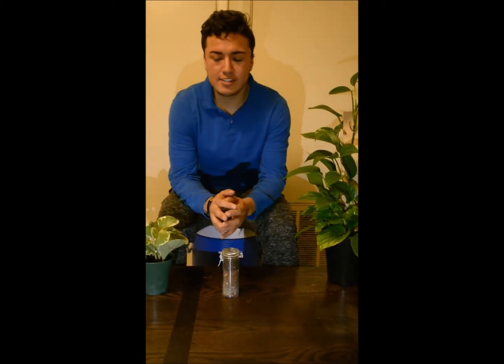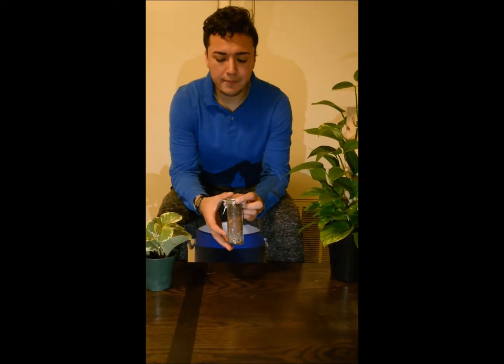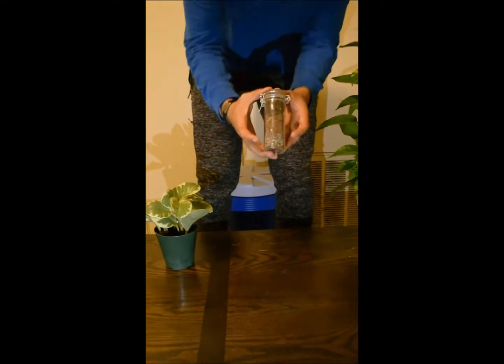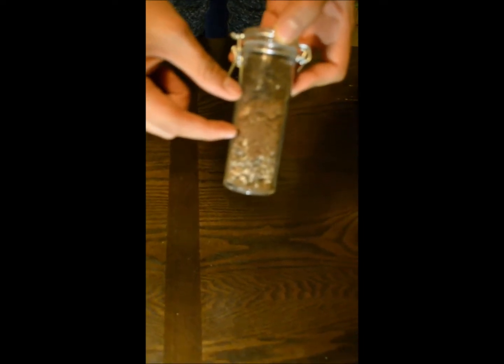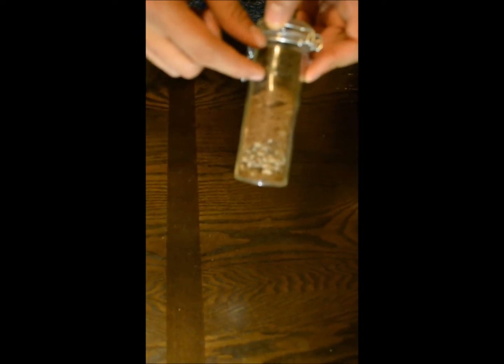Earlier today, we got a sample outside my house, and this is just a little sample of the different layers that we have. So the bottom one is gravel, and then the middle one is dirt, and then the top one is organic matter.